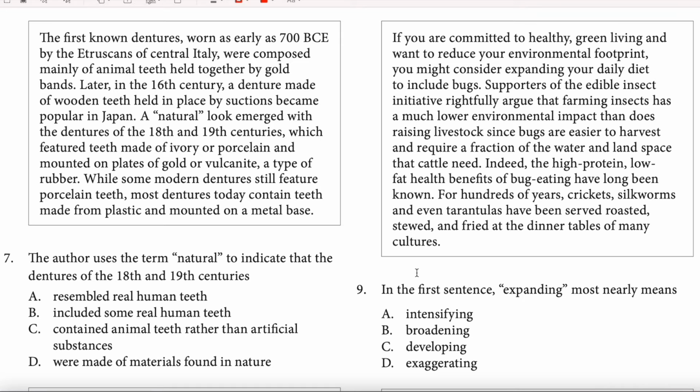Because in this sense it says the teeth were made from ivory or gold. It doesn't say that they're using real human teeth. Exactly, right? It doesn't say. Oh yeah, they used animal teeth, is what the Etruscans used. They used real animal teeth in Italy, like in 700 BCE. But nowhere does it say they used real human teeth. So definitely not. Easy to get rid of, by the way.